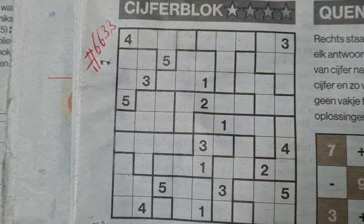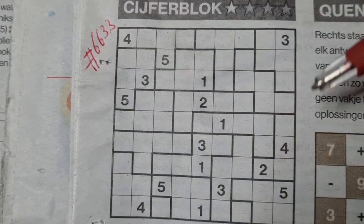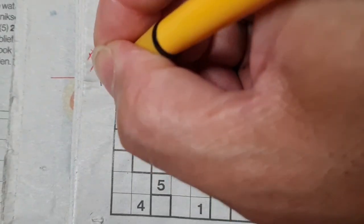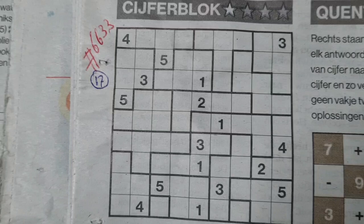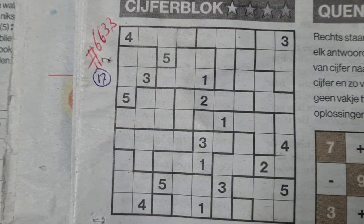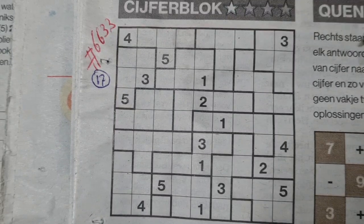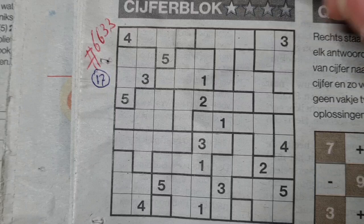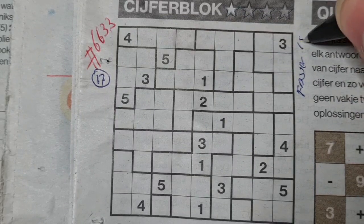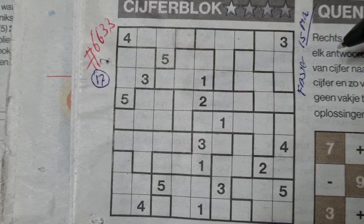6633. And before I start, I always count the printed digits. Well, this one has 17 printed digits. It should be an easy one because the hard ones always have 8, 9, or 10 printed digits. This one has 17. Of course, it's indicated with 1 star. And for a 1 star puzzle, I need to be faster than 15 minutes. Alright. So let's get started.